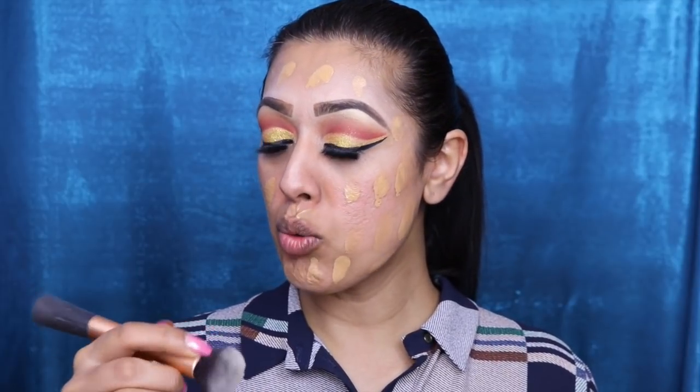And I'm going to use this Real Techniques Expert Face Brush. You can use a beauty blender, you can use any brush you want. I'm just using this one because it's one of my favourites. It's a fairly dense brush, meaning it really buffs it in nicely.